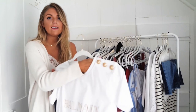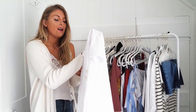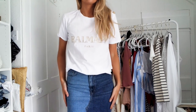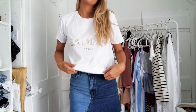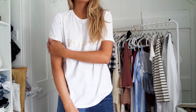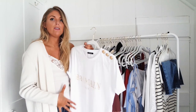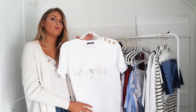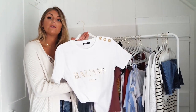It's got the most amazing button detail here, if you can see, with the Balmain lion, and it's absolutely beautiful. It's got the gold detail, and I just got this because I thought it was really simple, but it has those extra special details rather than some of the other slogan tees, where you kind of wonder why they're so expensive. Like the Gucci one's £300 to £400, and they've literally just screen printed a white t-shirt, whereas this at least has something more to it. And also I just think it's very simple, and I'm such a simple person, so I would wear this with denim.